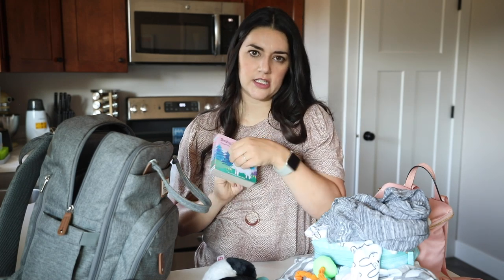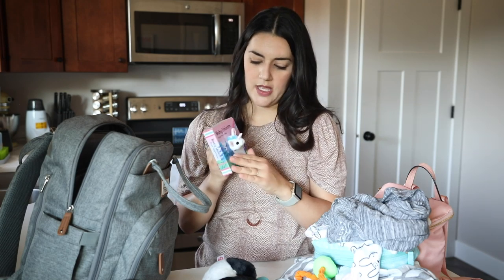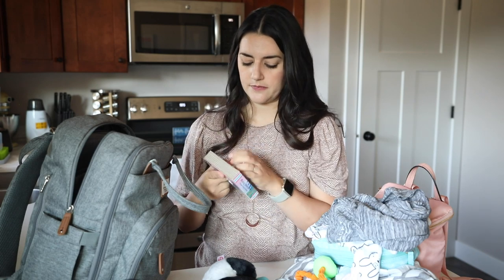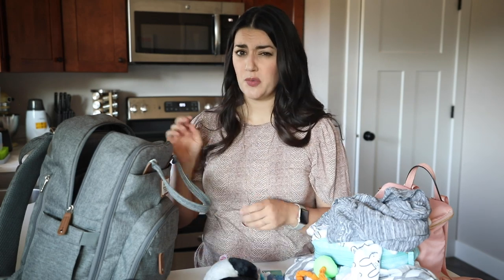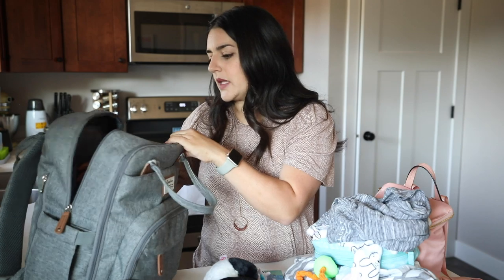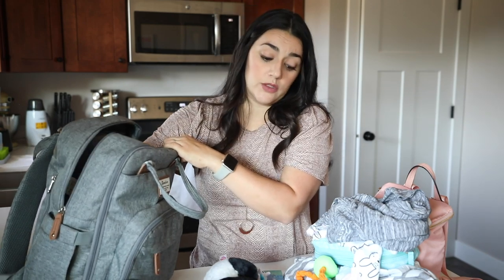Like I said, she's starting to look at things that we put in front of her face, so this one grabs her attention a little bit, and we kind of wiggle this around and she'll stare at it. To be honest, she's super low maintenance. She really doesn't need a lot of toys or anything like that. I just grab them because why not keep them in there, and maybe one day it'll really save us.